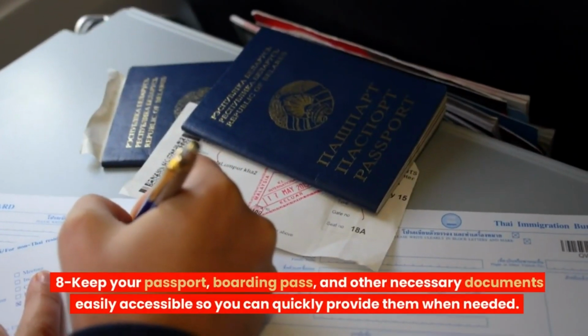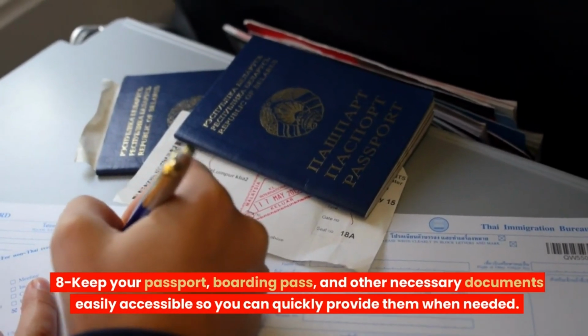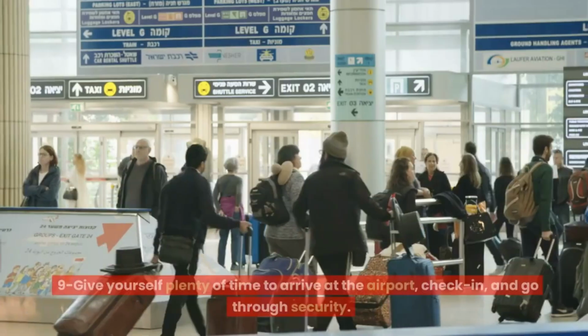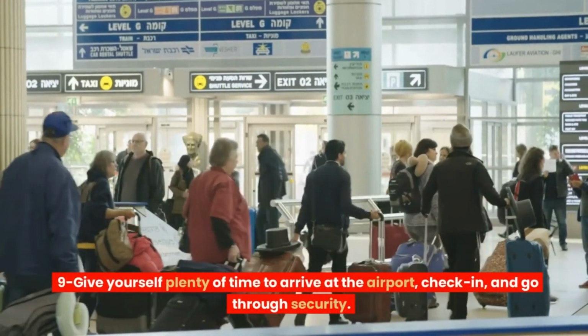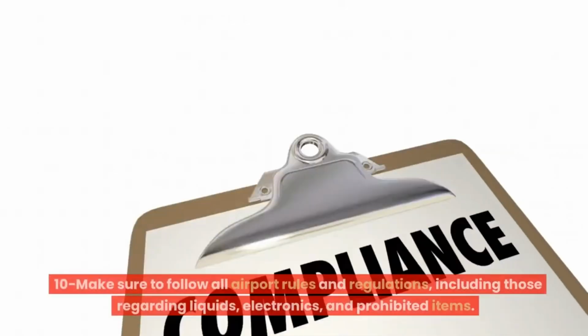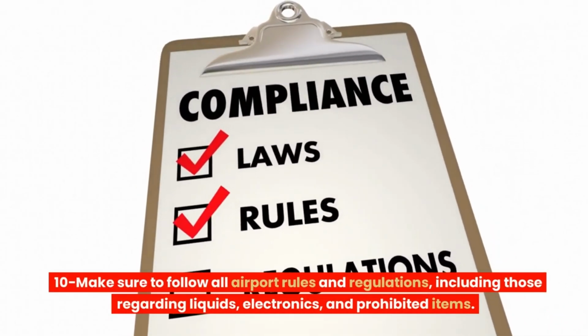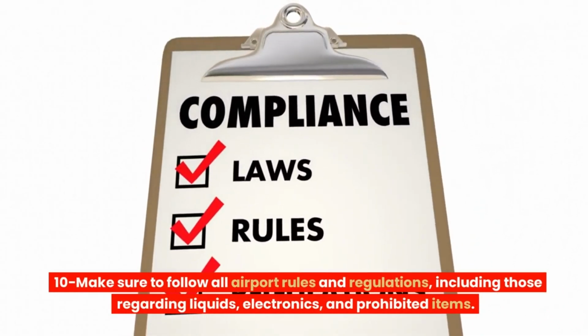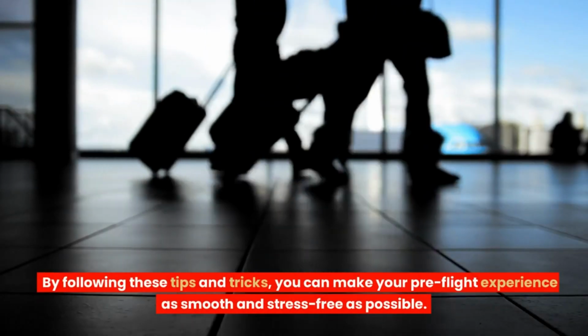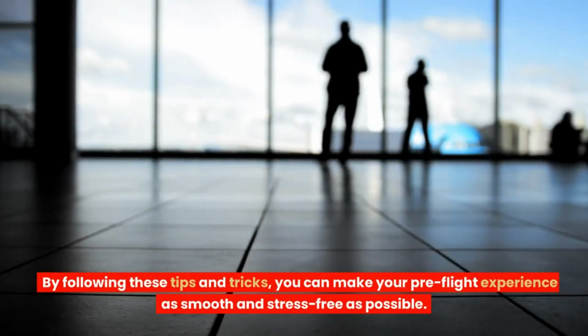8. Keep your passport, boarding pass, and other necessary documents easily accessible so you can quickly provide them when needed. 9. Give yourself plenty of time to arrive at the airport, check in, and go through security. This will help you avoid unnecessary stress and rushing. 10. Make sure to follow all airport rules and regulations, including those regarding liquids, electronics, and prohibited items. By following these tips and tricks, you can make your pre-flight experience as smooth and stress-free as possible.